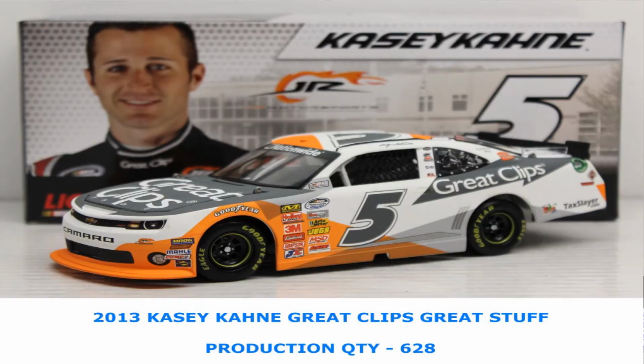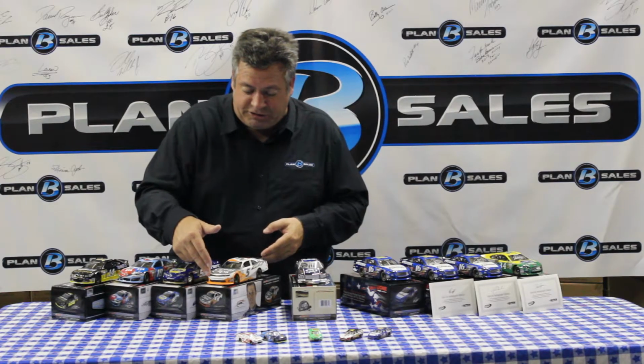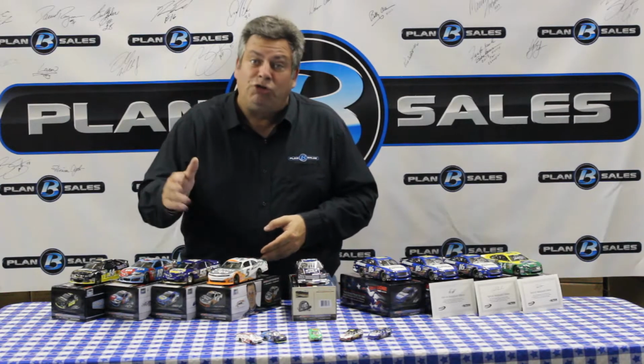Casey Kahne's Great Clips, great stuff color paint scheme on this Nationwide Series car. It's a real nice one from Junior Motorsports.